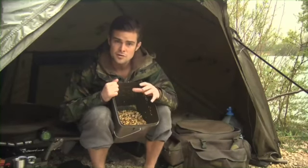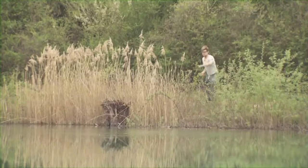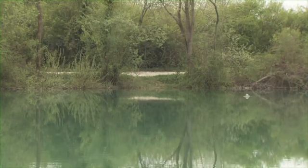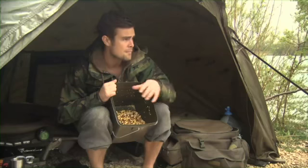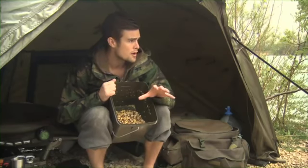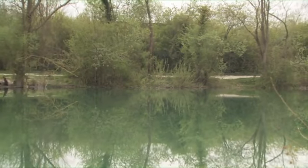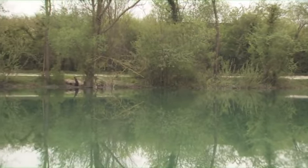Bait and the way that I've introduced it so far has been the key to my success. Over on the far bank there, I've got lots of overhanging bushes, there's some real snaggy trees there as well, and the fish are cruising up and down that margin. What I'm trying to do is get them grazing on different spots, feeding in different areas rather than congregated all on one sort of food table.